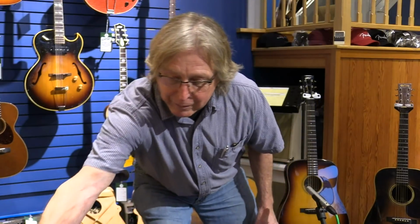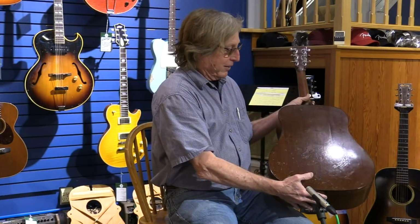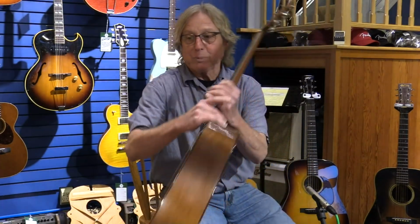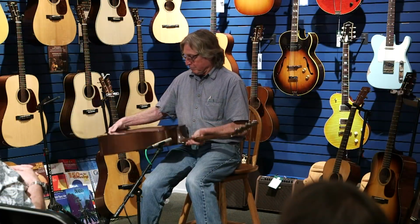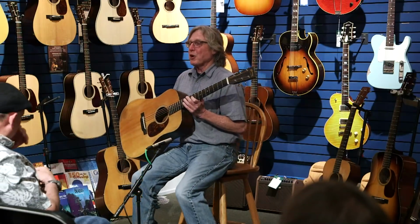I'll just hold them up one at a time. This is a 41. Played a lot. Loved a lot. Never abused, but you know, it's been around. So 41. I'll explain the differences after I hold them all up. This is a 39. Again, been around. I'm not real comfortable when I find a guitar that's in mint condition. I kind of go, somebody didn't like this guitar. Why is it still, you know, you feel more comfortable. And occasionally that isn't the case.